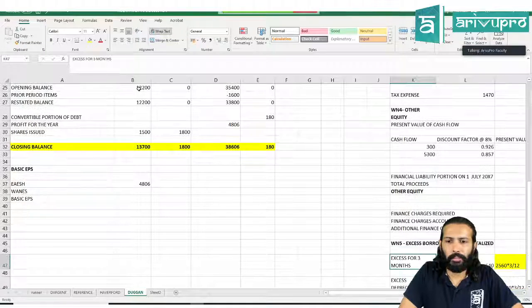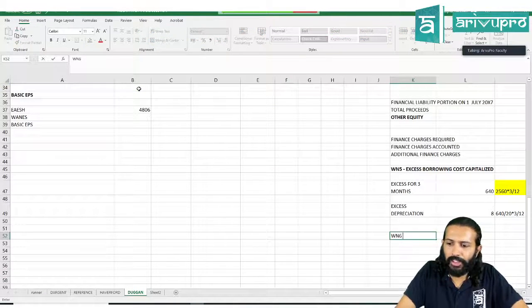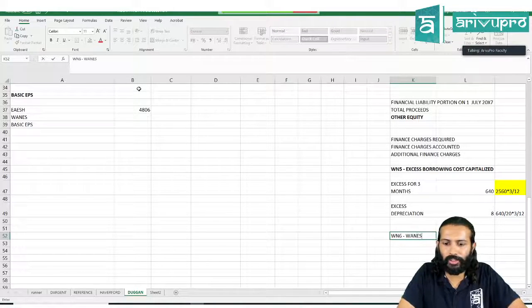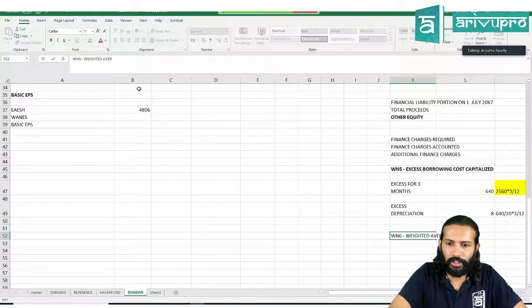So working note number 6: weighted average number of equity shares. That I'm calling WANS. Don't write this in examination. In examination, write the full form. Weighted, only in class purpose I told you, you can use that short format. Weighted average number of ordinary shares or equity shares.